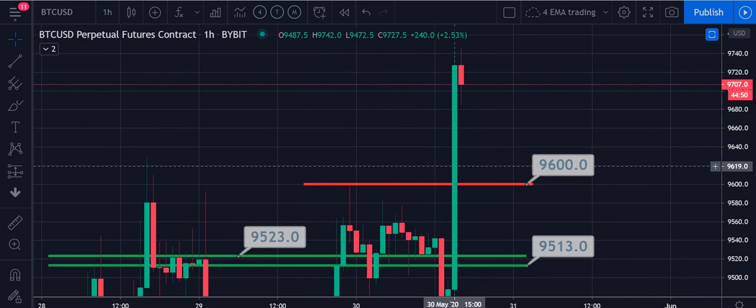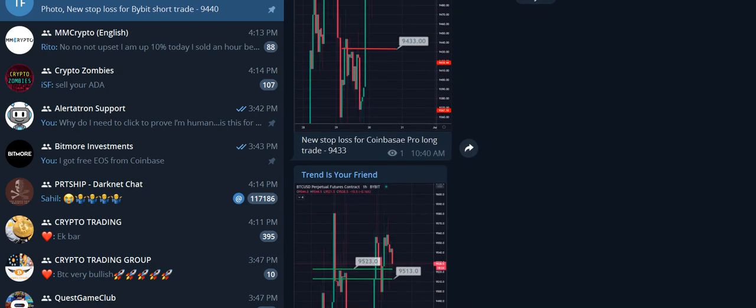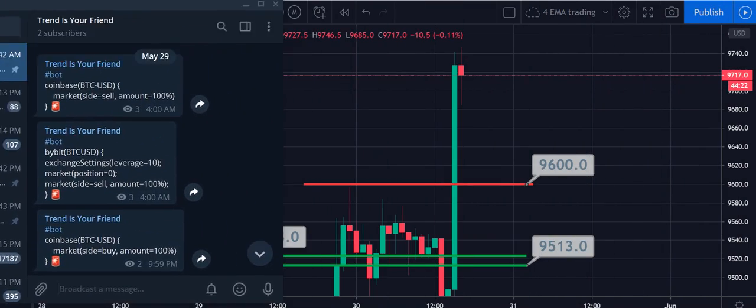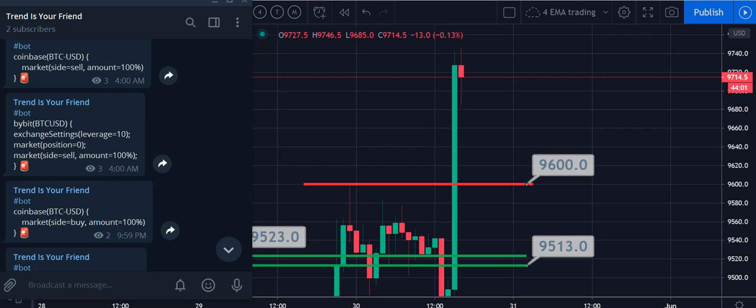I'm also looking into using bots for my trades. Just experimenting on the bot now to do the trades. That's why you can see in my Telegram, yeah, this is the Telegram channel. See, the bot will post the trades. Got the bot doing it now, so I don't have to wake up to an alert. The bot just does everything. Does it on Coinbase, does it on Bybit.